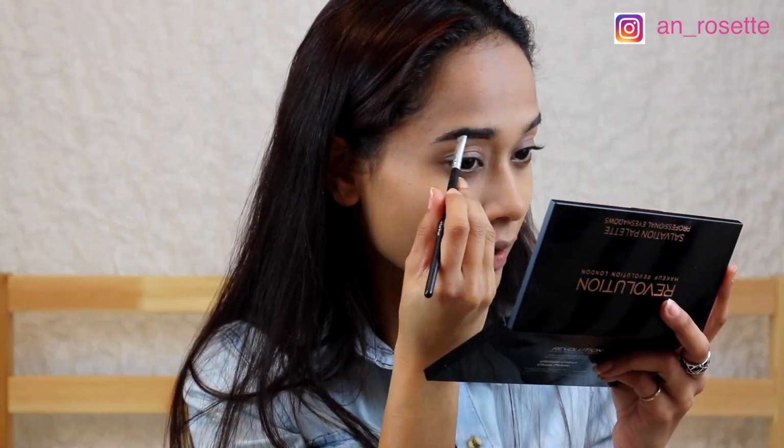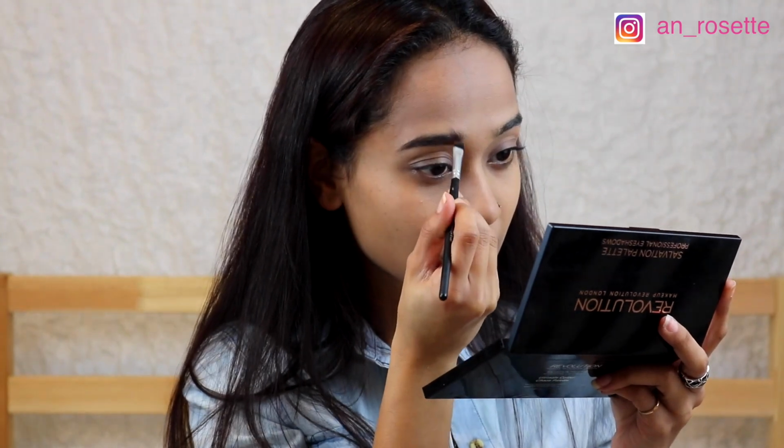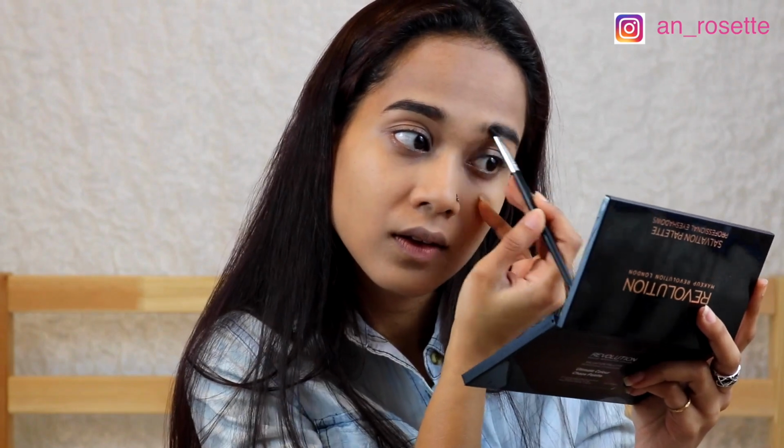Next, I will be taking this Makeup Revolution Sculpt and Contour palette, and this has gorgeous shades, different tones, and I'll be taking the darkest brown here and using that on my brows. And this is something that I love doing, just using my palettes for multiple purposes. I'm taking a triangled, very well defining brush. This is for the eyebrows, and I'll be filling in the little bit of gaps that I have.